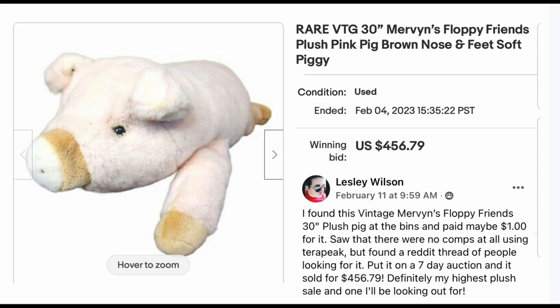So there you see, it's a rare vintage plush pig. And that does look kind of plain. It doesn't really jump out at you. But it sold for $456. That is just amazing. That's what keeps me looking through the plush.